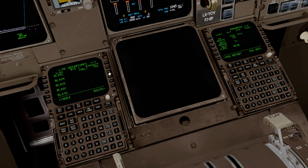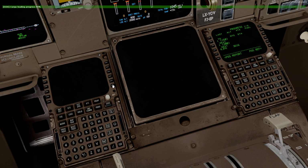And then the departure route will be the NELAP 6 Mike. Let's see if we can find that. NELAP 6 Mike, there it is. Transition. And then there are two possible ways to get to waypoint Ostar. Actually, they don't make much of a difference. Yeah, I think we're going for this transition. Should be fine.